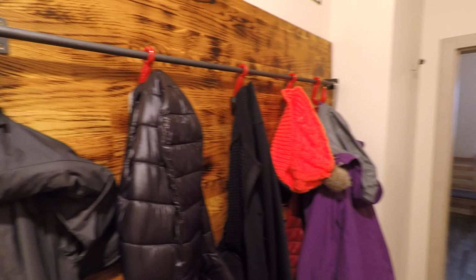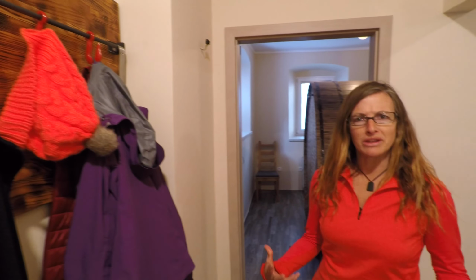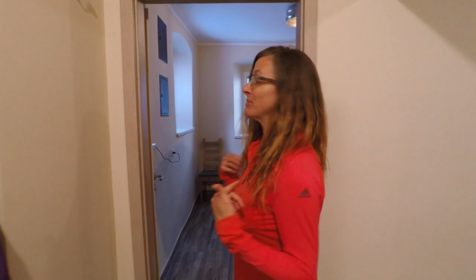So anyway, super cool, and we really just enjoy this decor. And I think you're going to enjoy what's next in this room, which is the master bedroom.